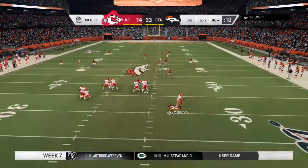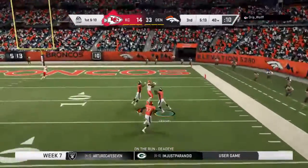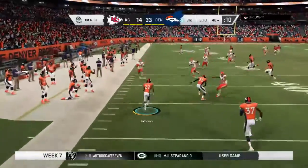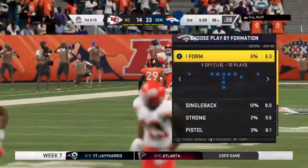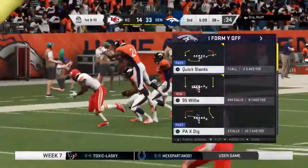Mahomes now on first down, escaping the pressure right. On the run, he'll let this go deep right. And for a third time tonight, he's intercepted. Picked off by Kareem Jackson. First possession of the third quarter, an interception, so maybe a second-half tone setter. Indeed, and not the tone they wanted to set.